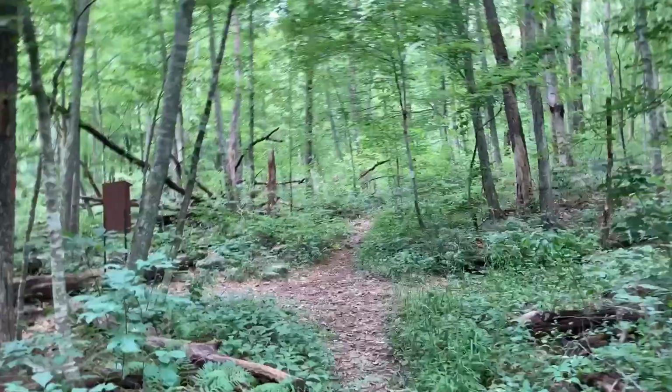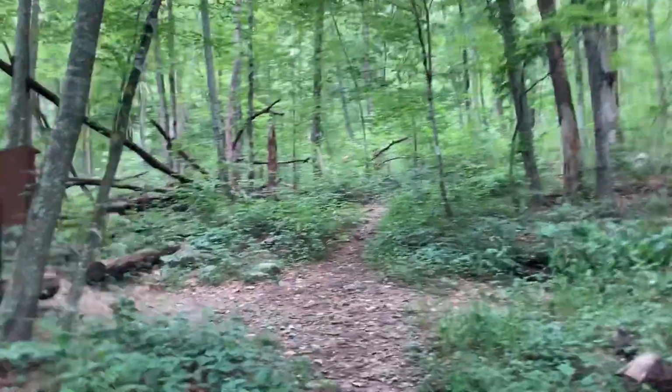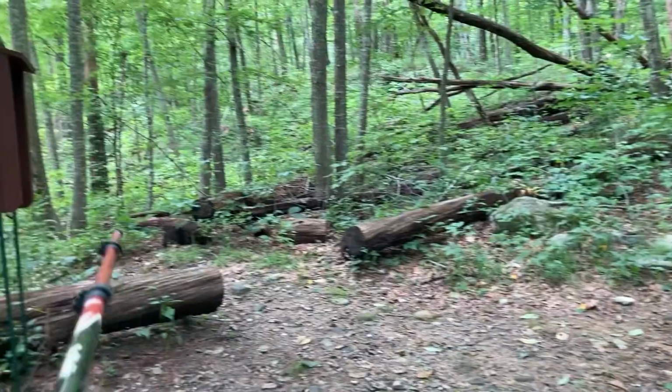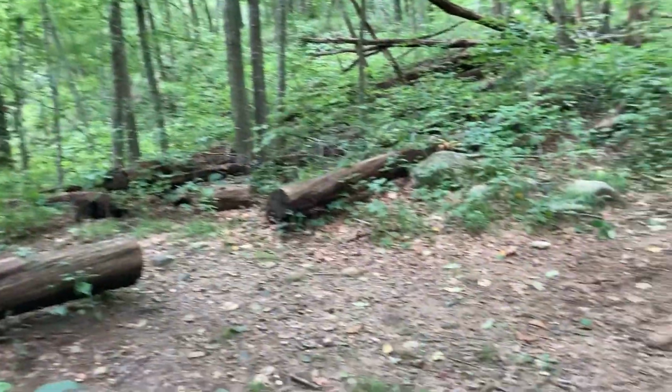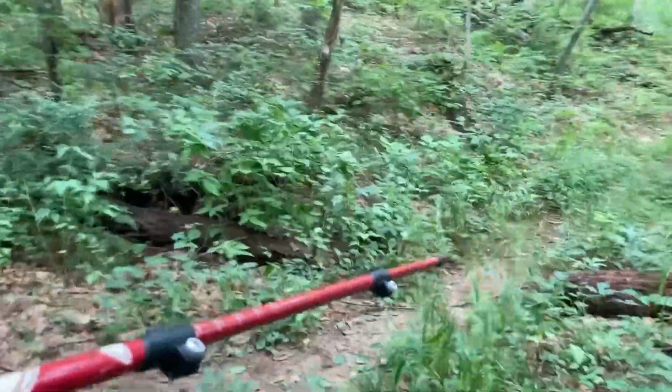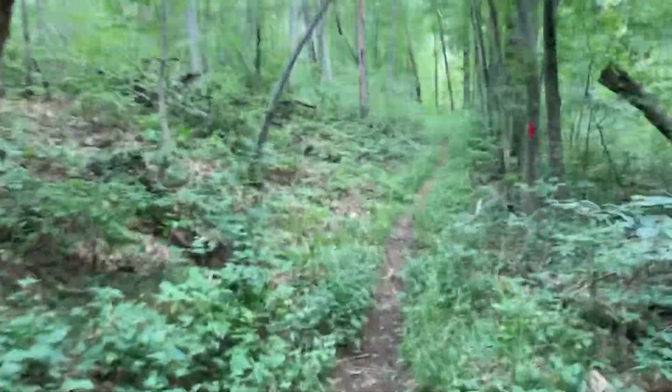It looks like I'm coming back up on the Grand Junction. Yep, that's the White Trail. So I originally came down here and went that way, circled around, came onto Red, where I am now, and now I'm going to turn to the right to continue on the Red Trail, right over here. So now you know where you are.